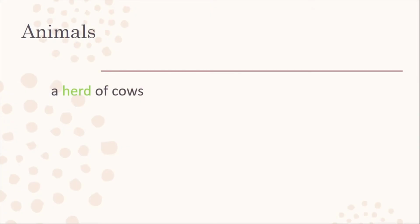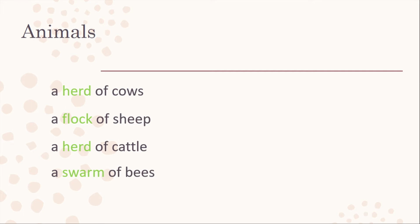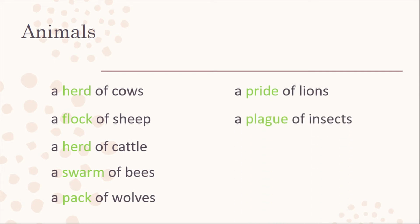We have a herd of cows. But we had a herd of what? Yes, so that collective noun herd can be used for more than one animal. Next one, a flock of sheep. Next one, a herd of cattle. Next one, a swarm of bees. A pack of wolves. A pride of lions. Next one, a plague of insects.